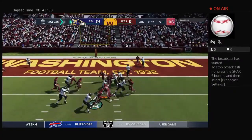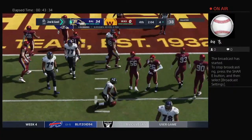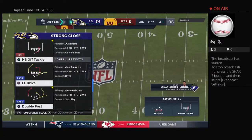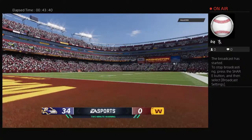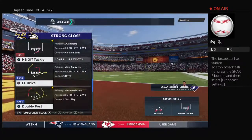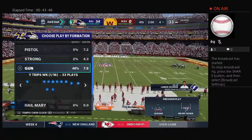They'll run with Dobbins. And he's maybe going to get this back to the 4, but that's about all. No gain on the play as we have reached the 2-minute warning. Just 2 minutes remaining here in the fourth quarter of what has been a one-sided affair.